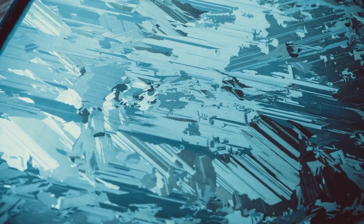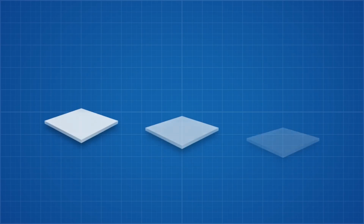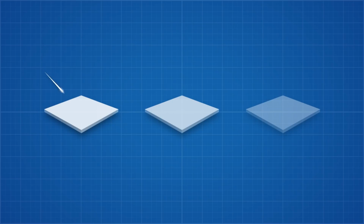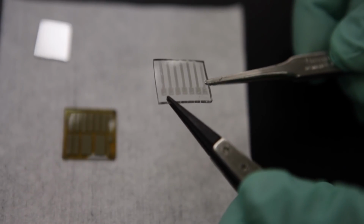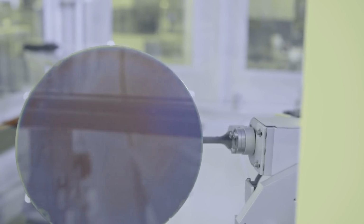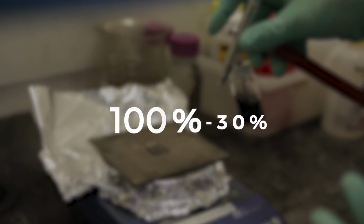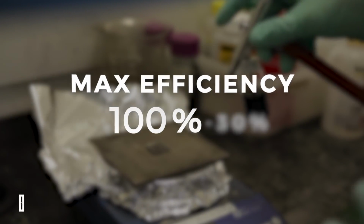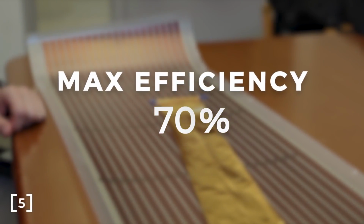Let's first look at what happens when light interacts with a pure silicon crystal like this. Incoming light can do one of three things. It can be reflected, absorbed, or simply pass right through it. If light is reflected or passes through, it cannot produce the photovoltaic effect. Step 1 to improving our efficiency is to minimize the amount of light that gets reflected off the material. This is wasted energy that affects our efficiency level. In fact, 30% of light that strikes untreated silicon is reflected. So, before we even start, our maximum efficiency drops to 70%.